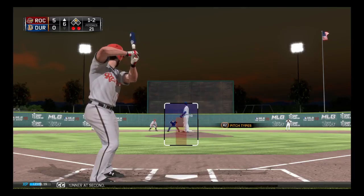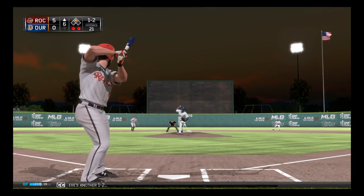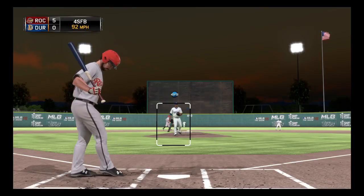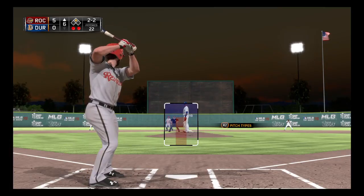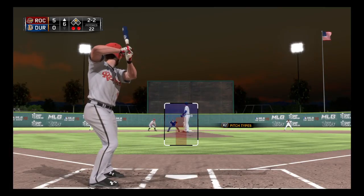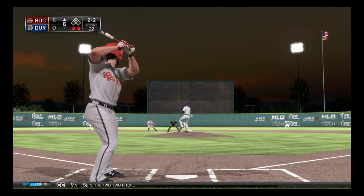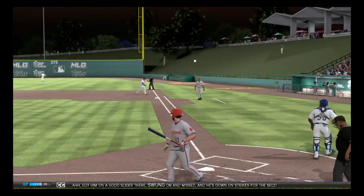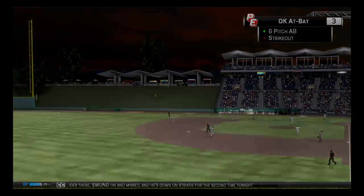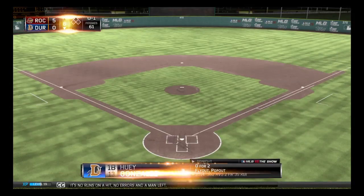Gotta hold him right here. Let's go. Here's another 1-2. 1-2 pitch is a bit high, and he's back to even at 2-2. Hey, like you can up there, kid, huh? Hey, make it yours. Sets the 2-2 pitch. Got him on the good slider there. Swung on and missed as he's down on strikes for the second time tonight. So it's no runs on a hit, no errors, and a man left.